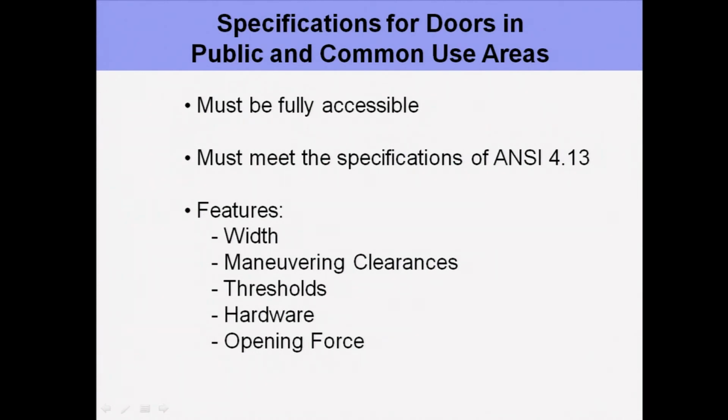This is the part that serves the public, or the part that serves all the residents and the residents' guests. In those doors, they must be fully accessible. They must meet all the specifications of ANSI, just like they would have to meet all the UFAS or the ADA standards. And the key parts of this is how wide the clear opening of the door is. Are there maneuvering clearances? What do the thresholds look like? What does the hardware on the door look like? And how hard do you have to pull or push to get them open?